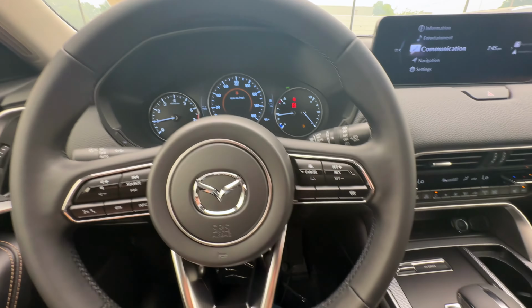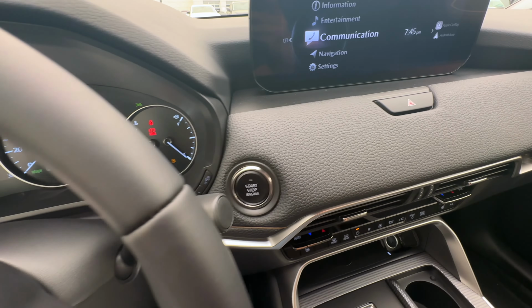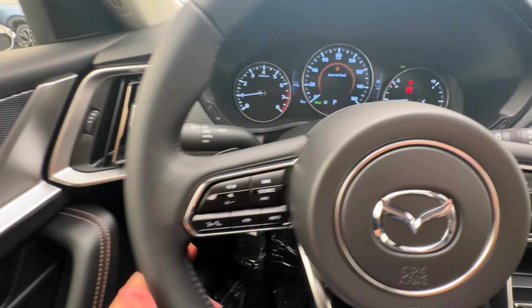Right here on the left there is the headlight controls with the turn signal controls. Behind the steering wheel there is plastic paddle shifters, but I'm glad that Mazda gives us paddle shifters. And right here on the right there is the wiper controls for the front and back. Start stop button right here. Brightness control for the gauges, and the trip is right here on the left.